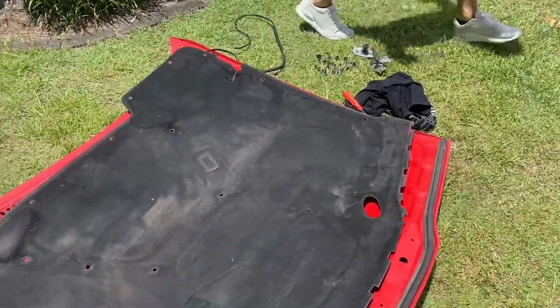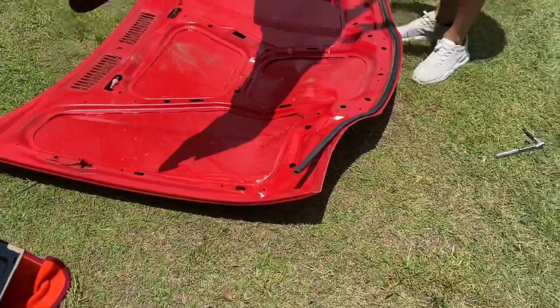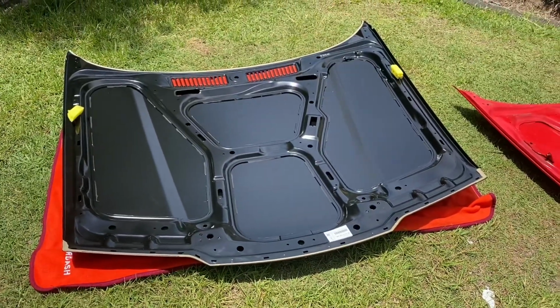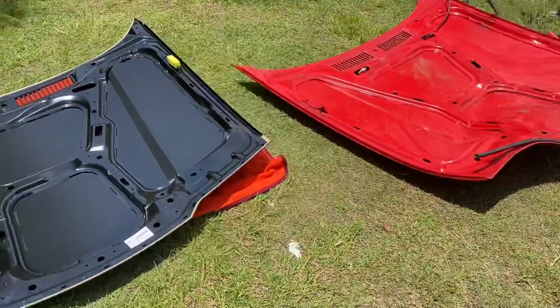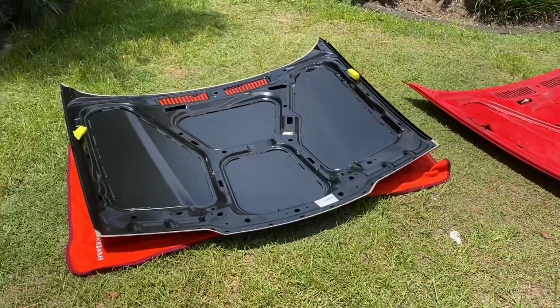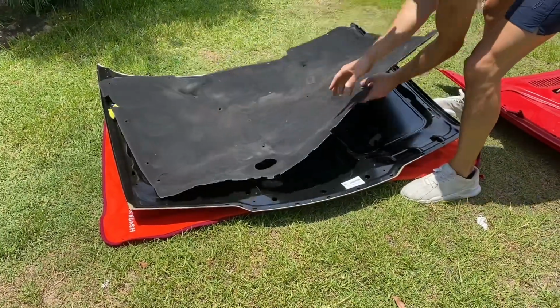All right, so Cam's already got the entire underside of the old bonnet completely torn apart, and he's about to reassemble the whole lot on the new one. So yes, it's going to have a panda look for a little while until he gets it painted, but it's going to be fixed and on the road and at least drivable without, you know, causing too much of a scene.